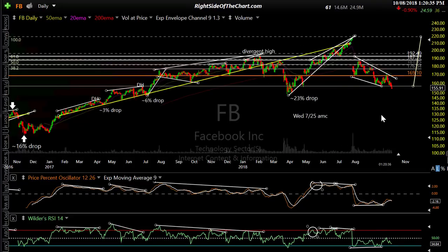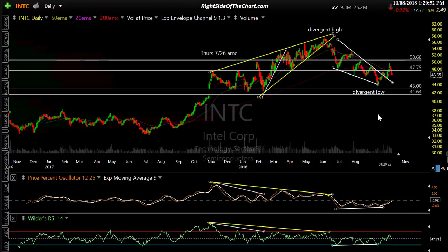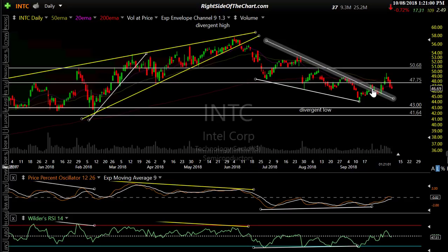And let's look at Facebook. Facebook, again, failure to launch so far with the positive divergence. I talked about that on Facebook, and Intel broke out recently, but then failed, or has been coming back in recently. So there's Facebook, continues to move lower. It just can't rally. And there was Intel, had a beautiful bullish falling wedge. I talked about this for a while, referring to it as a failure to launch. Broke out once. That breakout was lackluster and failed.